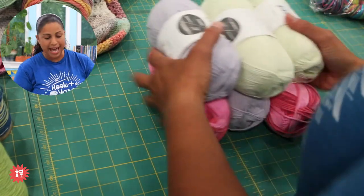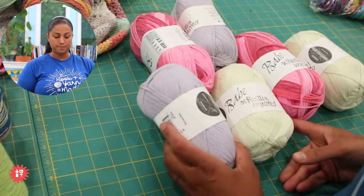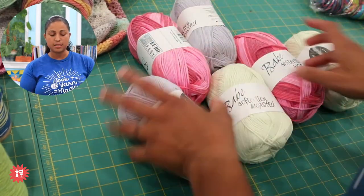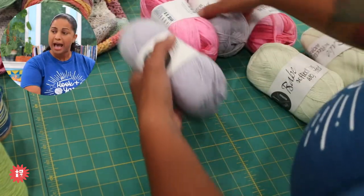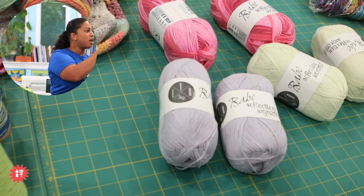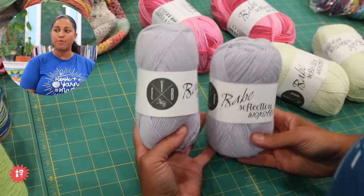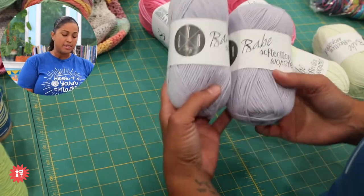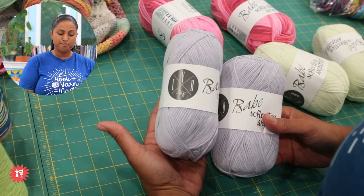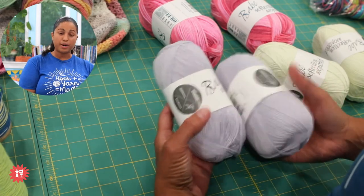For those of you that maybe can't find the Karen Cotton Cakes, this is Babe Soft Cotton Worsted. It's a similar type of yarn, a cotton acrylic blend, and so is this. We have it in these three colorways. I wanted to show y'all the balls on camera because the colors don't necessarily represent exactly what it looks like. What I'm seeing on the camera right now is pretty accurate. This color to me reads like a pale gray with a hint of super faded purple, but the colorway is called Periwinkle.